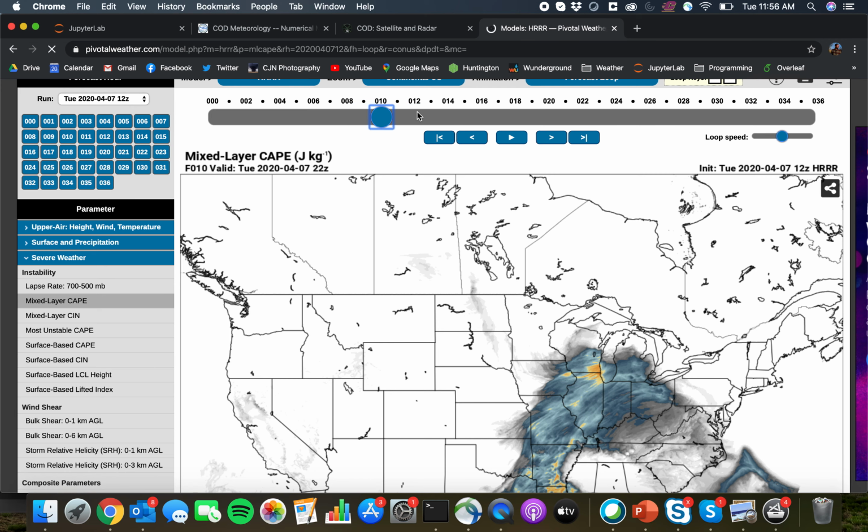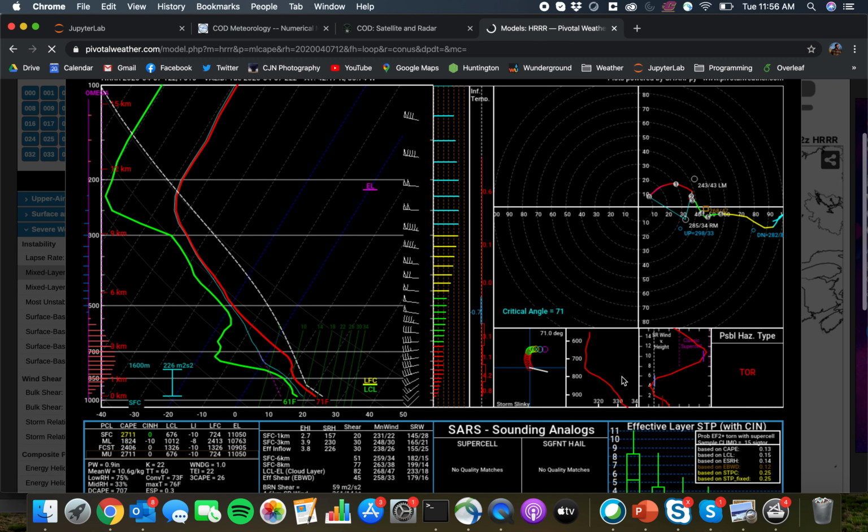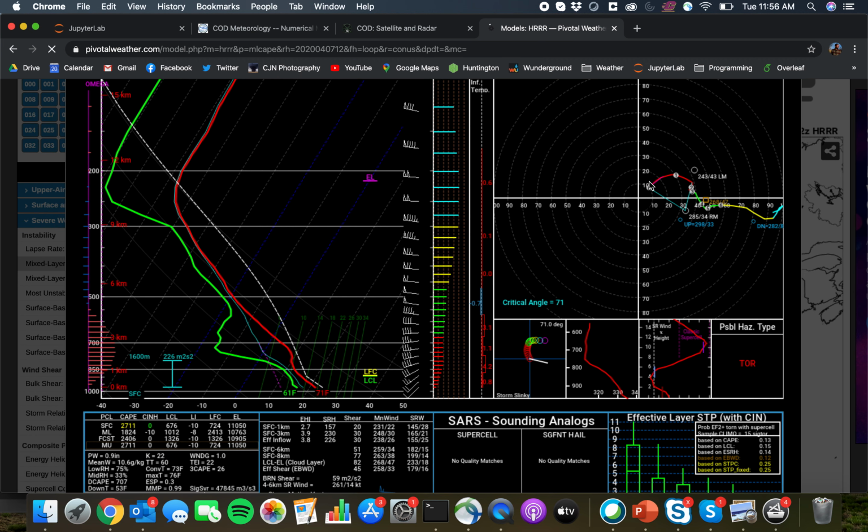We have a little bit deeper of a mixed layer. I can show you how quickly these ingredients are going to come together in Southwest Michigan. This is 22Z. We have a pretty supportive profile already for supercells. We have decent low-level shear and especially 1 to 6 kilometer shear. We have a lot of that and upper-level ventilation.